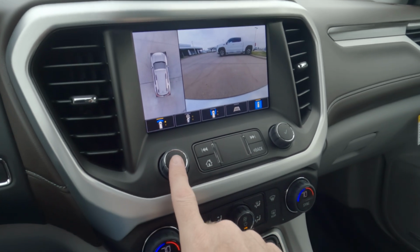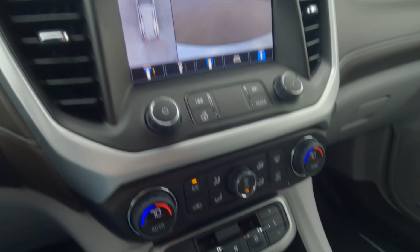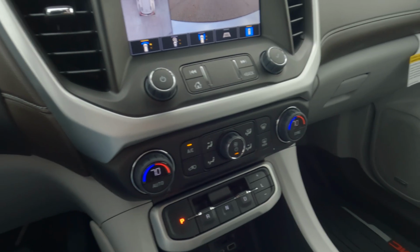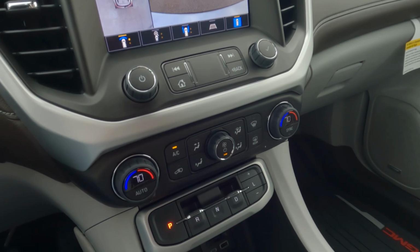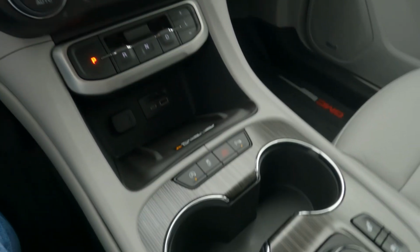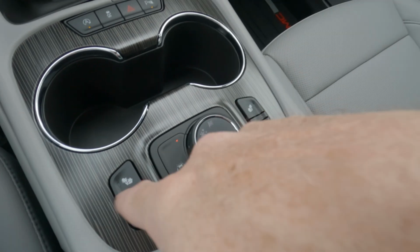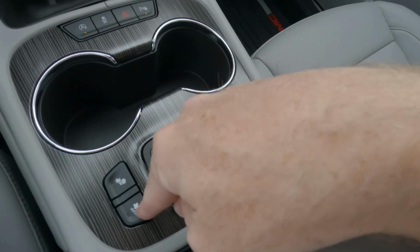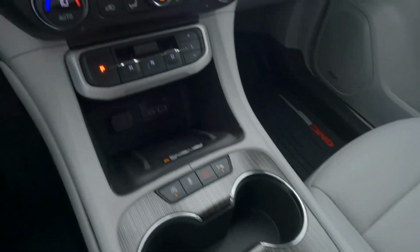Control for the radio and the volume for the radio right there. You can turn that on or off or mute it. And then dual zone climate control right here. Now you might notice that it looks like you have no heated or ventilated seats. That's because those controls are right down here, just so you know. So that's what you have. That's your heated seats. There's your ventilated seats. You're going to have 3 different settings for that.